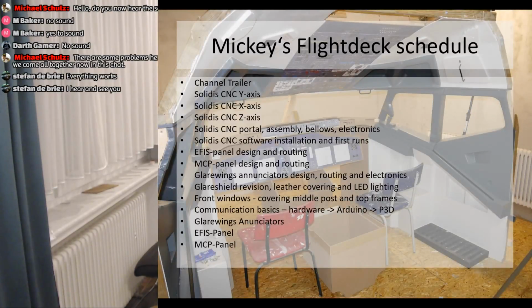Have I shown this? Yes, I forgot to show this. The glare ring annunciators, EFIS panel, and MCP panel. Okay.